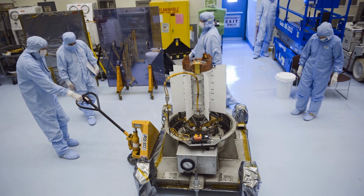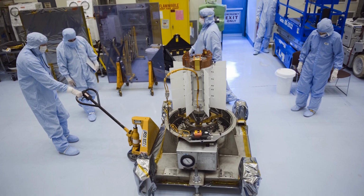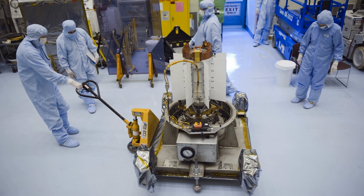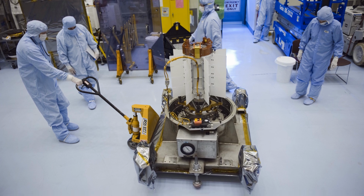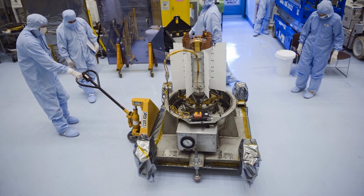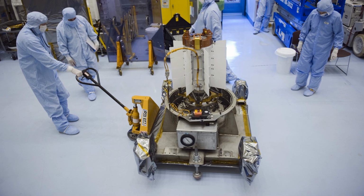Gale Crater: sunny with a chance of dust devils. High of negative 20 degrees, low of negative 100. Bundle up, bitches. Not quite.